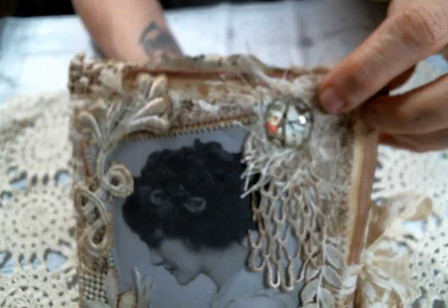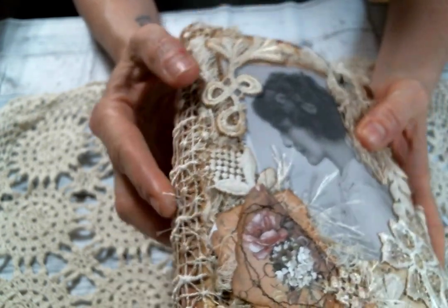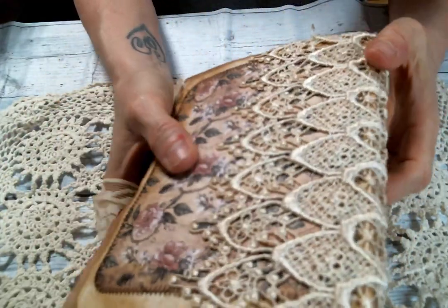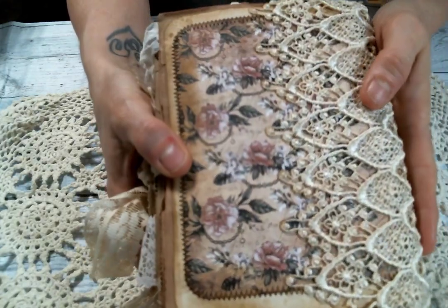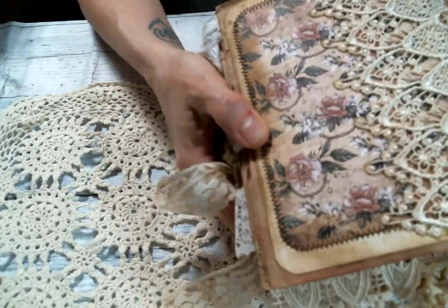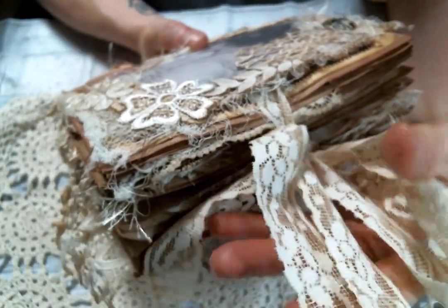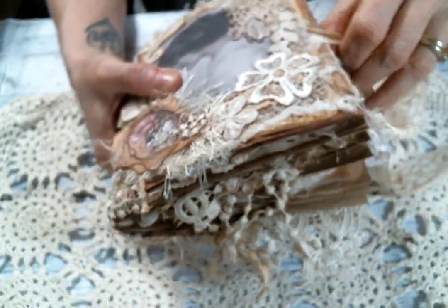And then look at this little cabochon. There are so many snippety, yummy details on here. And I just love all the stitching. This is just beautiful. I don't know what digital she used, but I'm sure on the video for this journal, she goes into detail about all of that. And it's tied together with this lovely, lovely strip of lace. It's just so pretty.